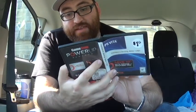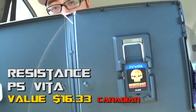So first off, I grabbed a PS Vita game. It's not complete. This is just a crappy third-party case, but it's Resistance for the PS Vita. Haven't played it before, but gotta collect for the Vita, right? I'll just print out a cover for that and put it in a nice original blue case.